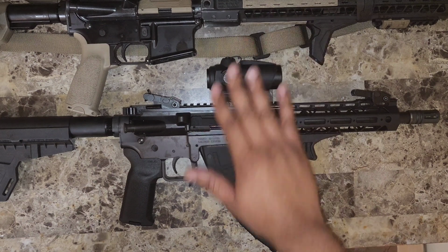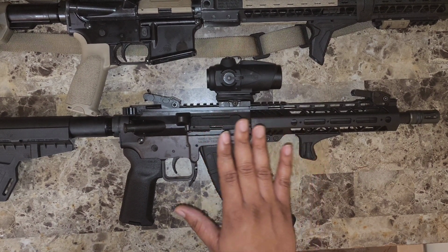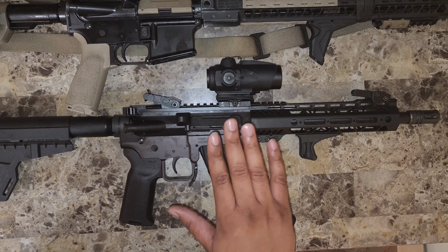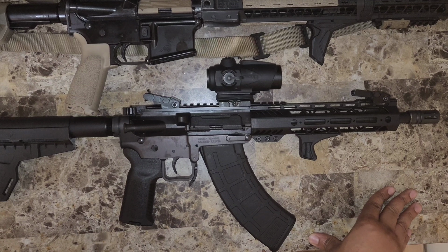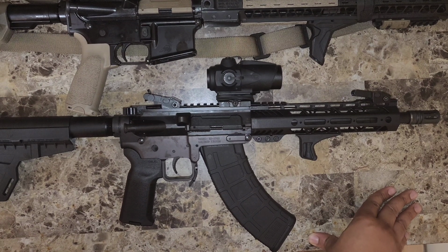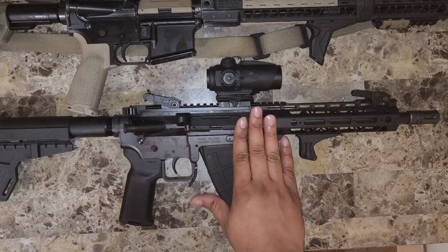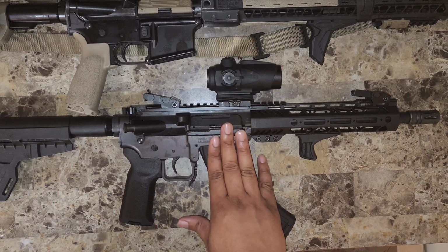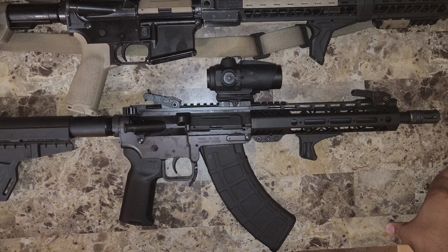But it's always good to double up on your bolt carrier groups and things like that, because you never know when your weapons are going to go down. You might not have a chance to send it back to the company to get it looked at and fixed, and you need a quick fix to get it back rock and rolling again. So I would say, if you do get a KS-47, please look into doubling up on the bolt carrier group and the extractor. But all in all, she's a beautiful beast.